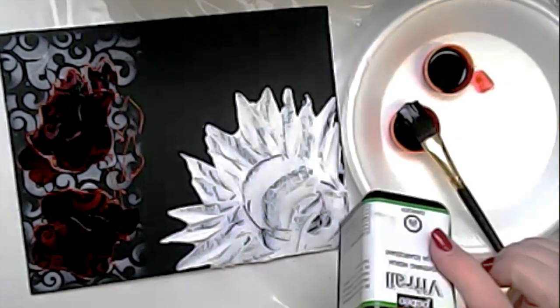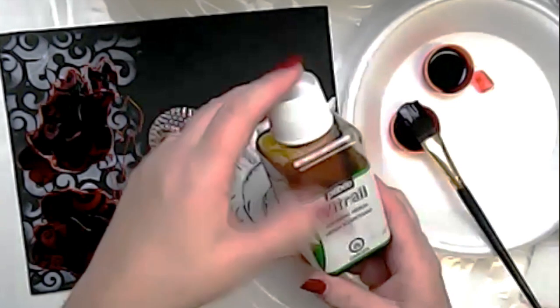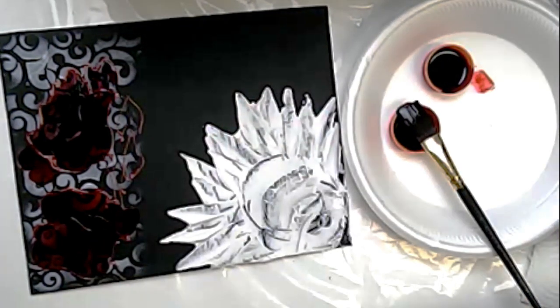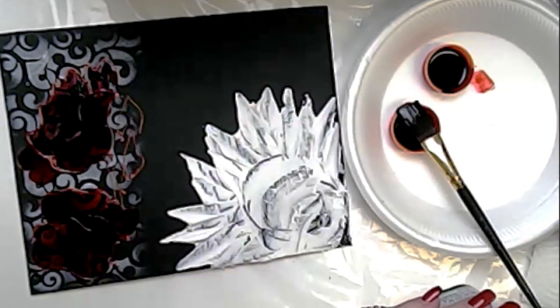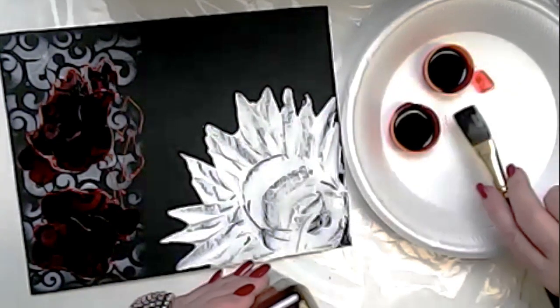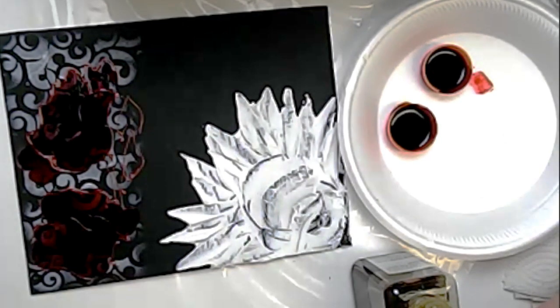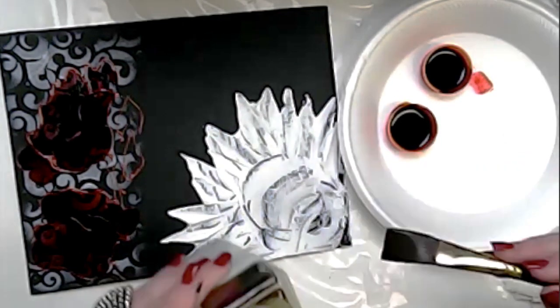This is the lightning medium, okay? The Vitrail lightning medium. It's oil without color. So what you do is just apply that to your texture first. It just helps your paint to slide.